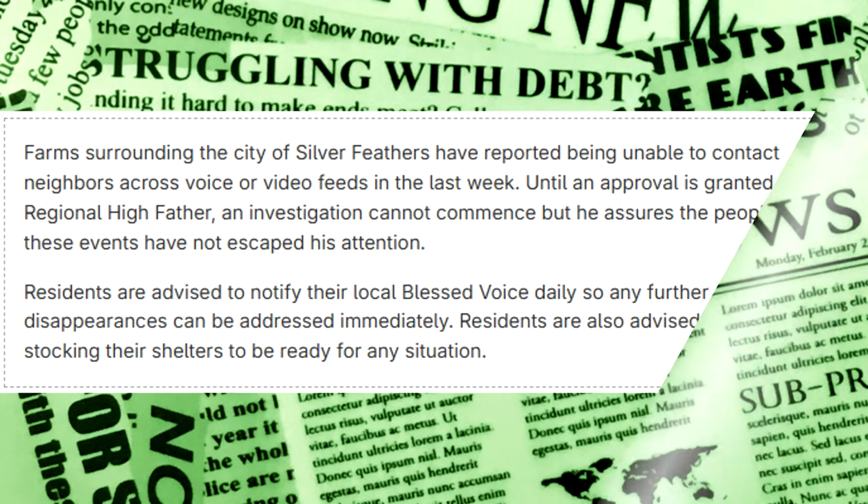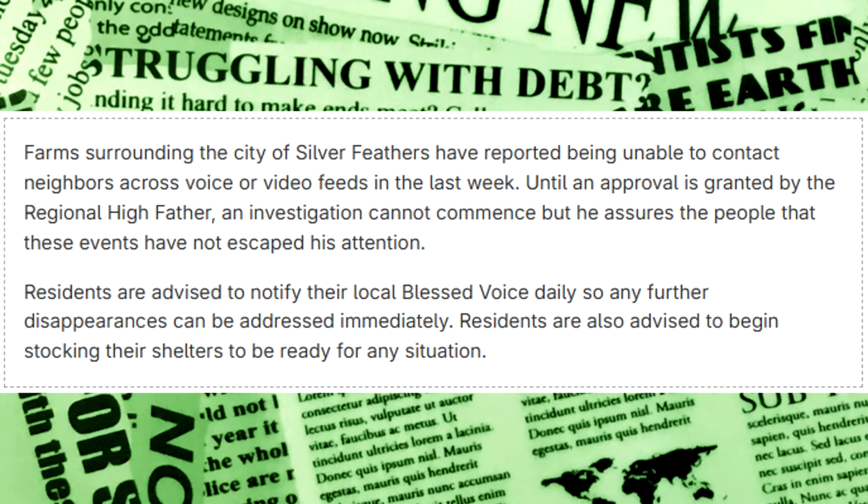Newspaper Article 2. Farms surrounding the city of Silver Feathers have reported being unable to contact neighbors across voice or video feeds in the last week. Until an approval is granted by the Regional High Father, an investigation cannot commence, but he assures the people that these events have not escaped his attention. Residents are advised to notify their local Blessed Voice daily, so any further disappearances can be addressed immediately. Residents are also advised to begin stocking their shelters to be ready for any situation.